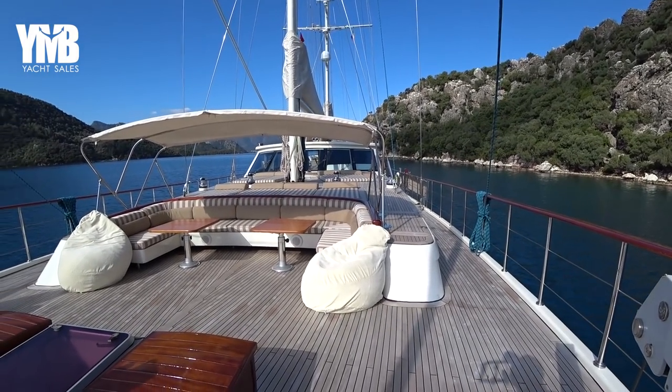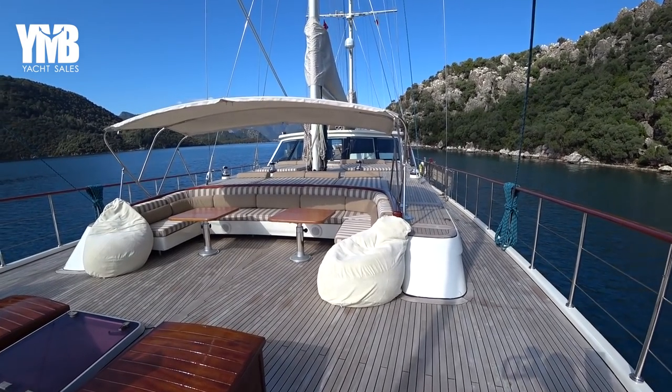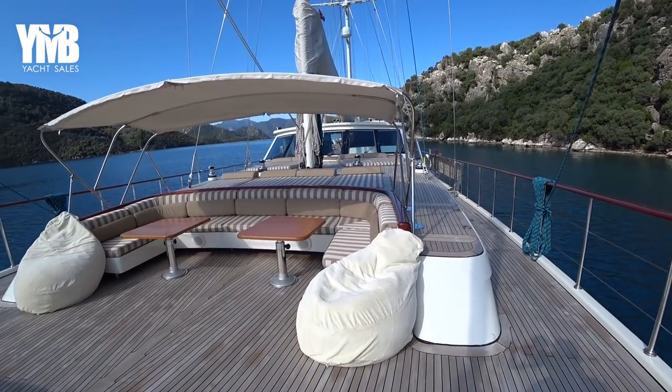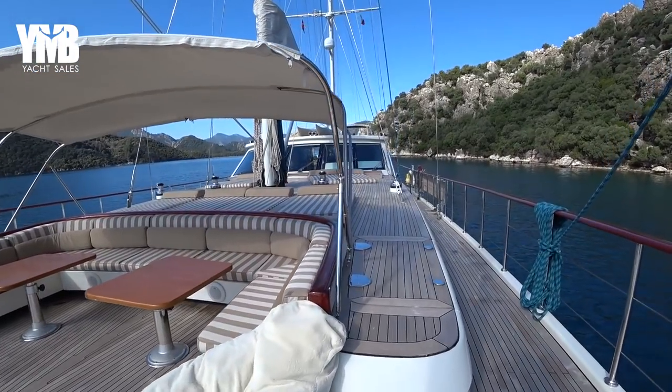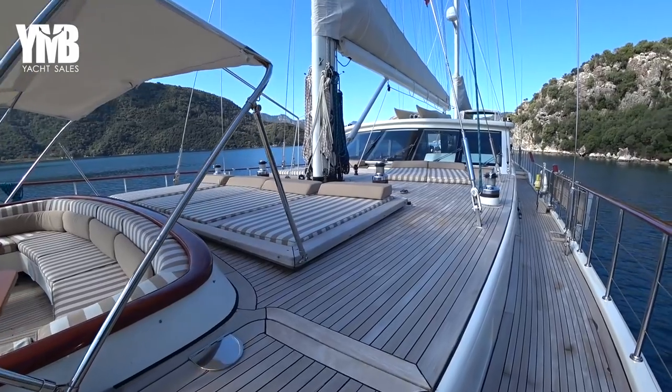Now this boat is really unique by her beam. The beam is 8.6 meters, and this is what is giving this beautiful, spacious deck area. Imagine how many people can lie down and relax here.